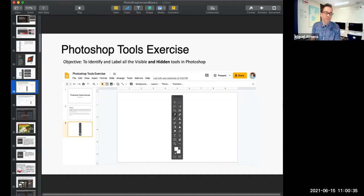What we're going to do here is identify and label all the visible and hidden tools in Photoshop. So the objective is to build vocabulary. We're basically going to label and identify the names of all the tools within the program. So this is the exercise and the assignment for today. And we're going to start looking at these tools and labeling them.